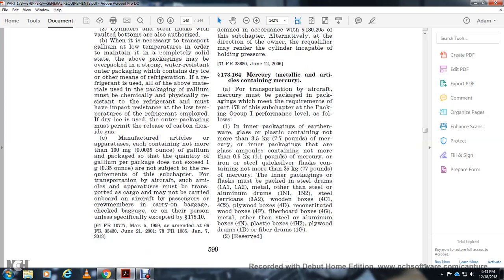173.164, mercury and metallic articles containing mercury. For transportation by aircraft, mercury may be packaged in accordance with part 178 of this subchapter at the packing group 1 performance level, as follows. The inner packaging of earthenware, glass, or plastic must contain no more than 7.7 pounds of mercury. The inner packaging of glass ampules must contain no more than 1.1 pounds of mercury. An iron or steel quicksilver flask must contain no more than 77 pounds of mercury.